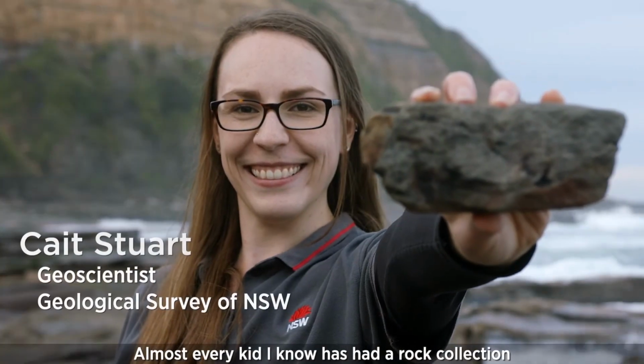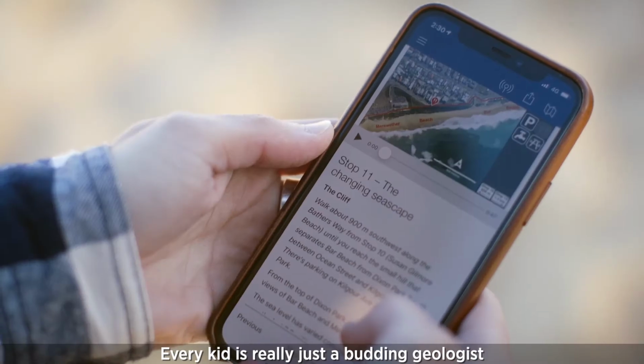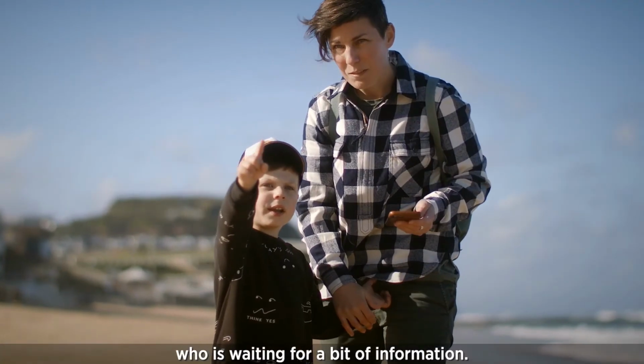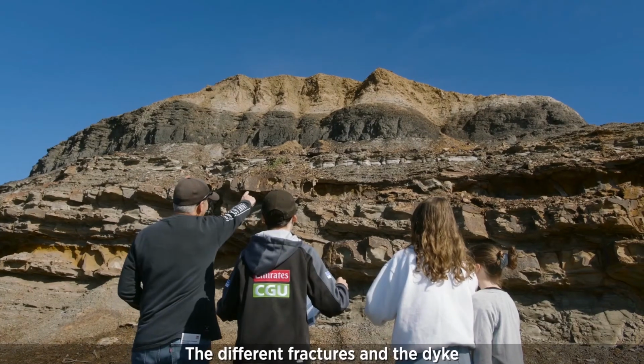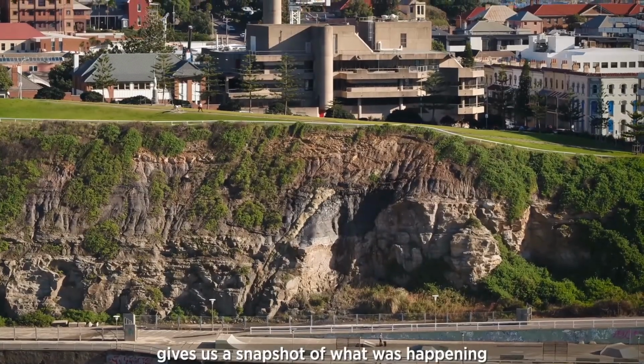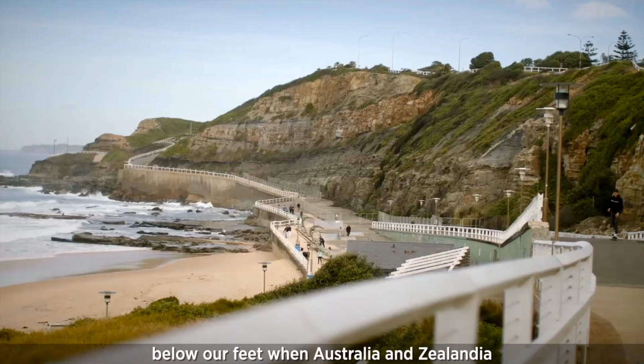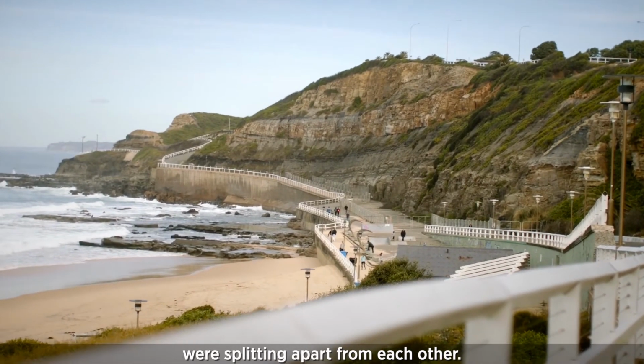Almost every kid I know has had a rock collection at one point in time. Every kid is really just a budding geologist who is waiting for a bit of information. The different fractures and the dike and the faults that are in the cliff behind me give us a snapshot of what was happening below our feet when Australia and Zealandia were splitting apart from each other.